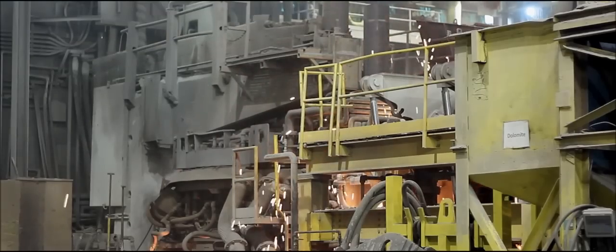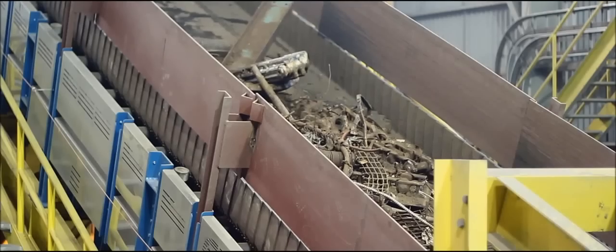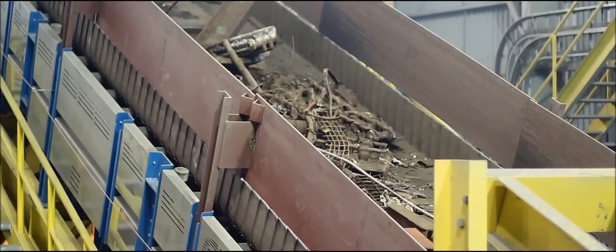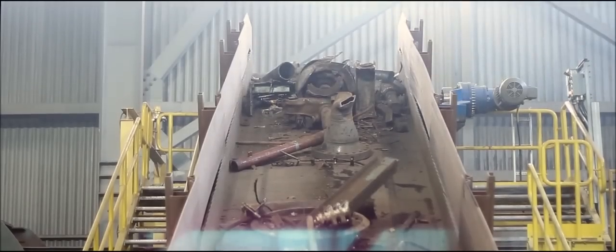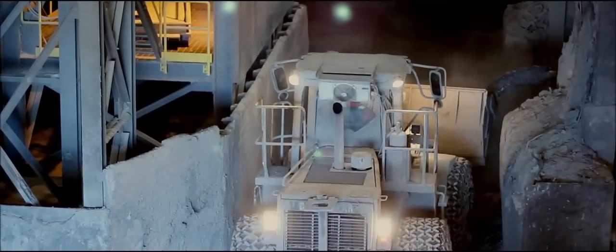This melt shop uses an electric arc furnace to process steel. The furnace is able to operate with a feed of purely recycled material. In order to prepare a particular grade of recycled steel, scrap metal must be melted. A large portion of scrap comes from retired automobiles as well as from municipal recycling plants.